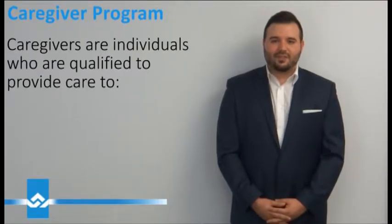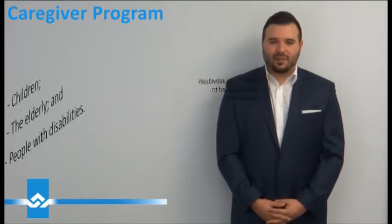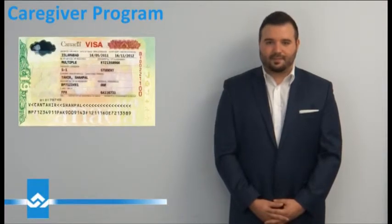Caregivers are individuals who are qualified to care for children, the elderly, and people with disabilities in their private homes without the need for any supervision. The first step to becoming a caregiver in Canada is finding an employer who's willing to provide you with a job offer. The second step is applying for your work permit.